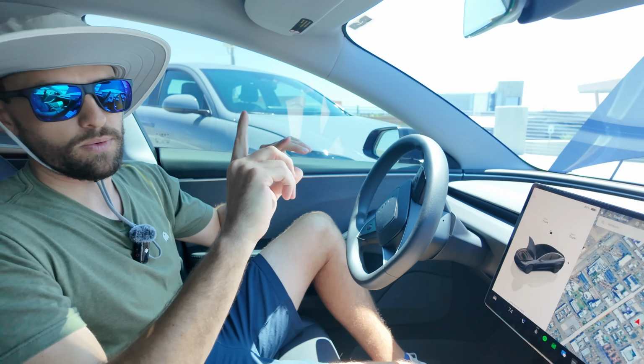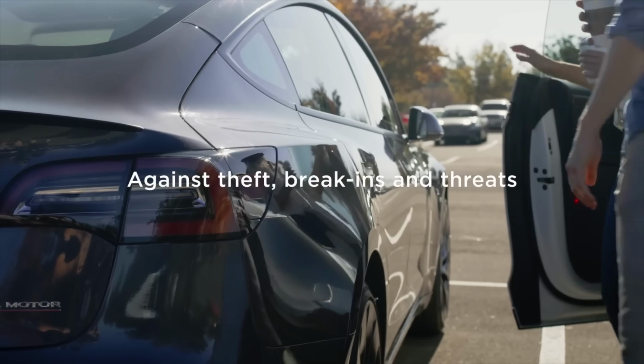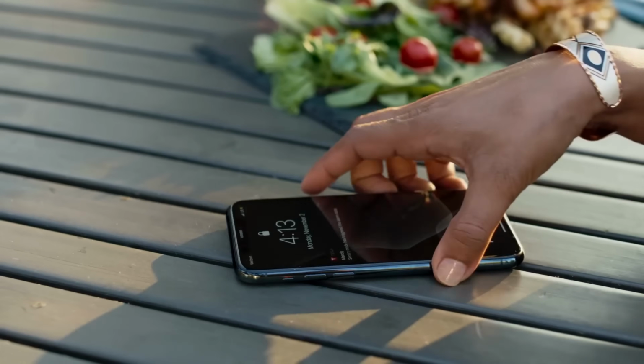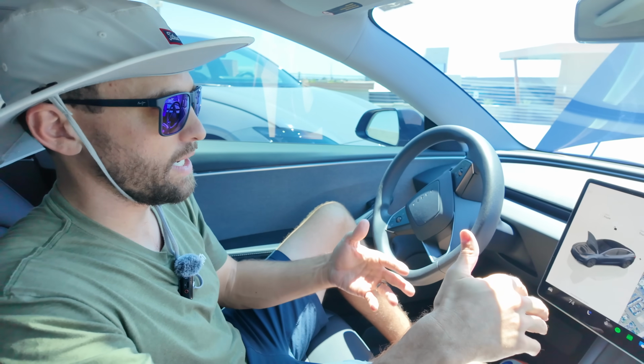Now, the last thing I will talk about in the Tesla is Sentry mode. The Model 3, Y, all of them have cameras all around them built into the vehicle, and all you have to do is put a USB drive into the car, format it, and then you're able to save the footage. Whether someone comes near your car, it has motion sensors to see what's going on. It records it.